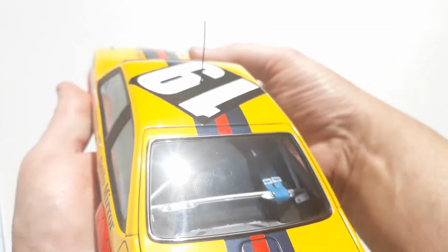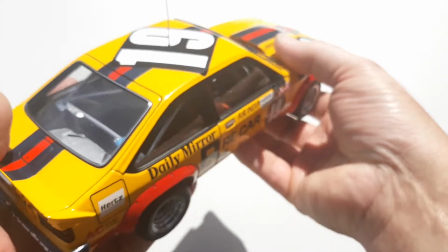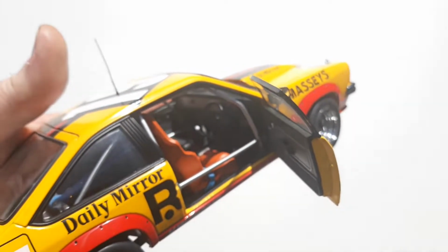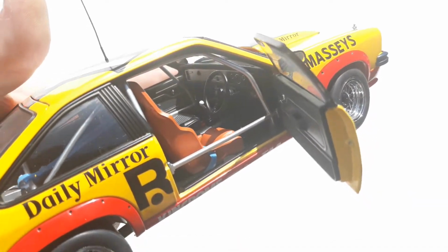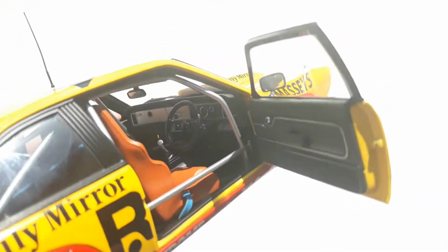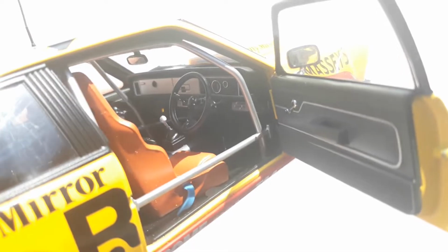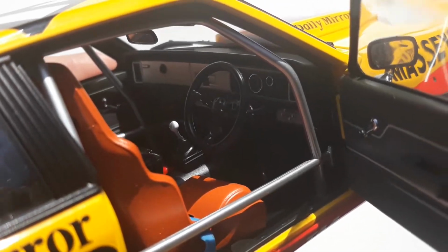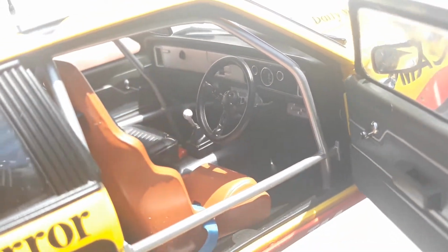So what we'll do is we'll spin this bad boy over to the important side. A big coupe door here. And as you can see, the beautiful details in there. Nice little racing seat. You can see the inside. We'll see if we can zoom in for you and have a look at the inside details in there. Hopefully it shows up nicely.